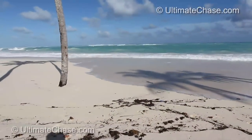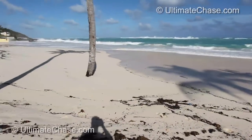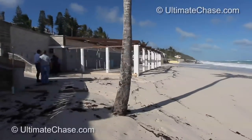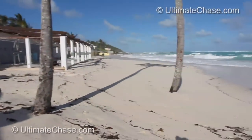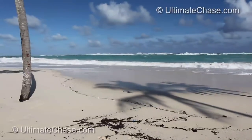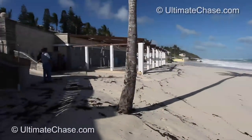Beach, and the waves are already coming up much higher than yesterday when I was at the same location. This used to be a restaurant where I was eating, and they completely disassembled the roof, the chairs. They put up these steel walls, the shutters. We're expecting the waves starting tomorrow and the next day to be huge, and they're going to be coming right up here on the beach and crashing right into this building.